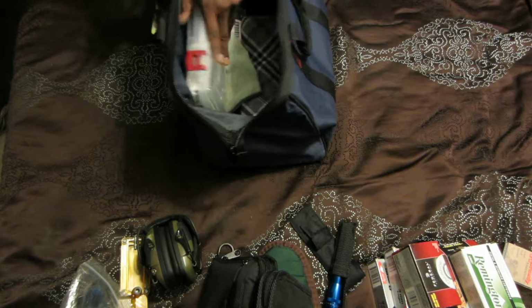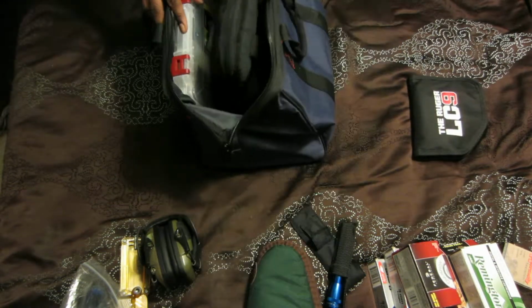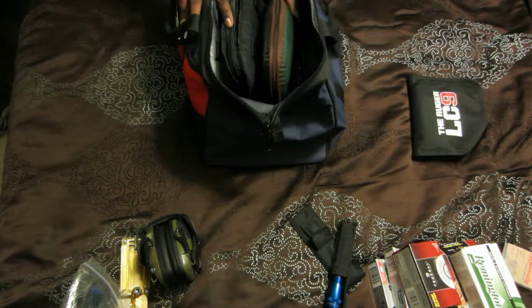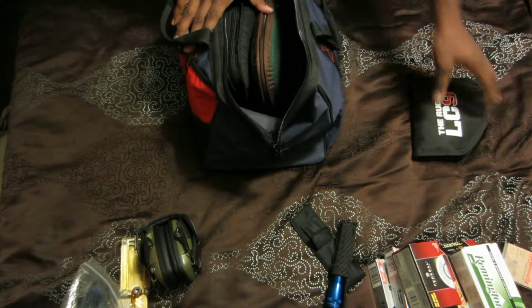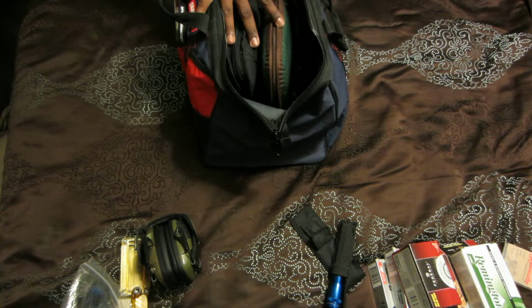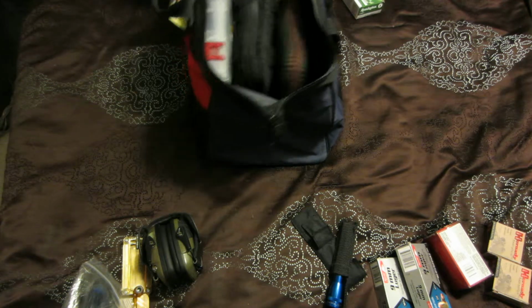Now, I will say, when I had it loaded up before, I did put it on my scale, and my bag came out to 23.6 pounds. That's a pretty heavy weight, I guess. For me, it's not bad. I just carry it for 1 minute from where I keep it in my house to my car, and then maybe 2 minutes from my car to the counter to pay for my range time, to the range.